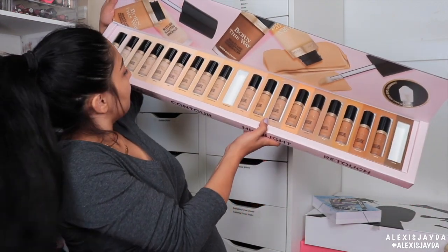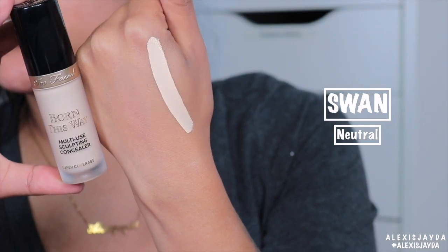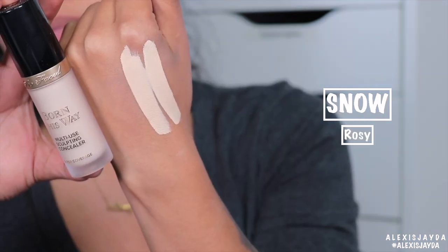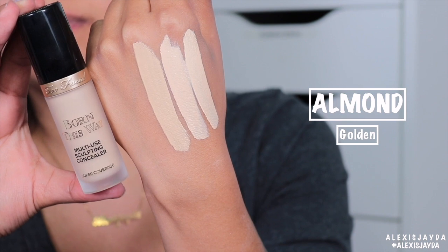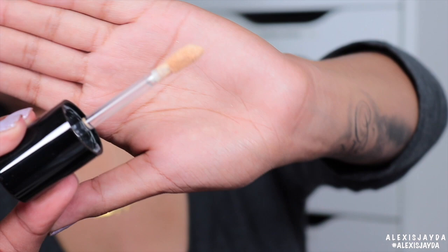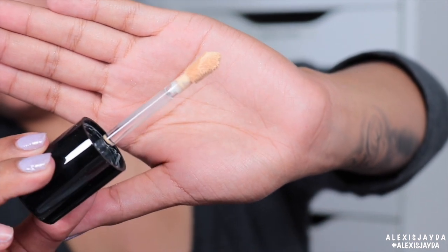So I will be swatching all of the concealers. Finally, I'm gonna get this done for you guys. So it came in this beautiful package right here. And we will be swatching all of them. So let's get in close and let's get to swatching. Swan, super pigmented and super full coverage. Snow, Almond, Porcelain. The doe foot applicator on this, so good.